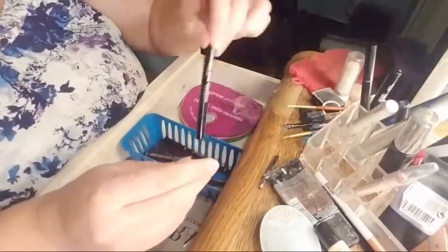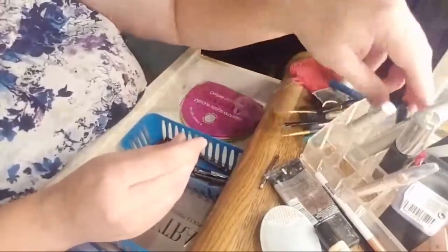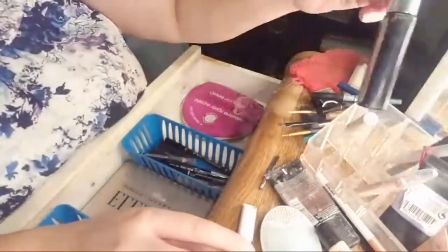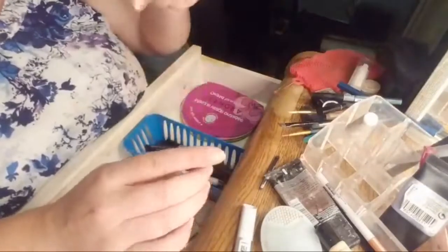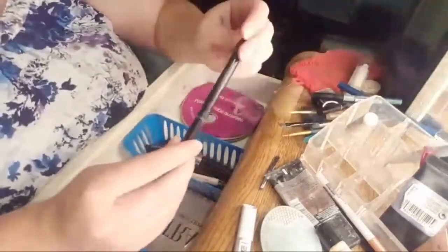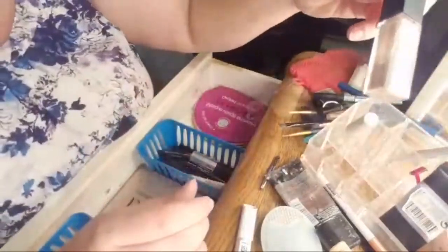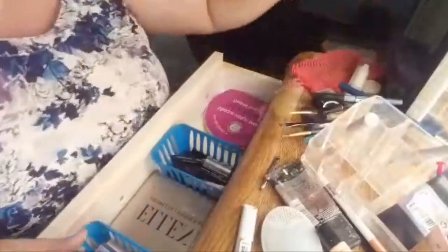This is brow. That is eyeliner. This is eyeliner, eyeliner, eyeliner. That stays. That is brow. This is brow highlighter. So brow. This is that one that dried up that I forgot to throw away. So that's going to go. There's nothing left in these. As much as I'd like to pretend there is, there's nothing in there. So those are going to get thrown away.